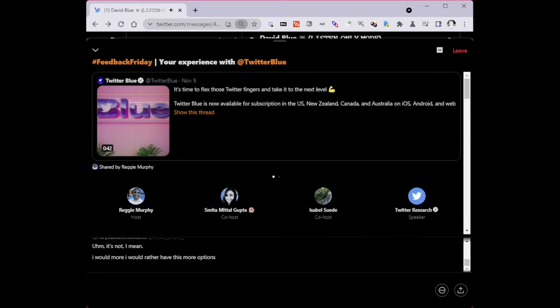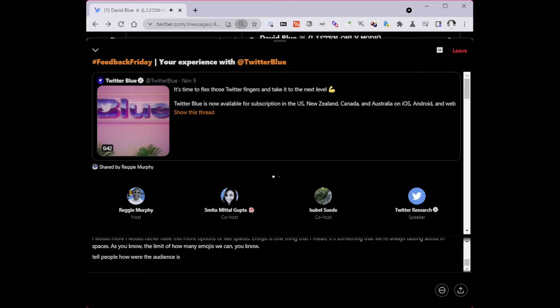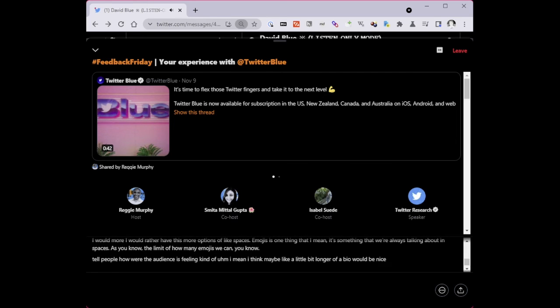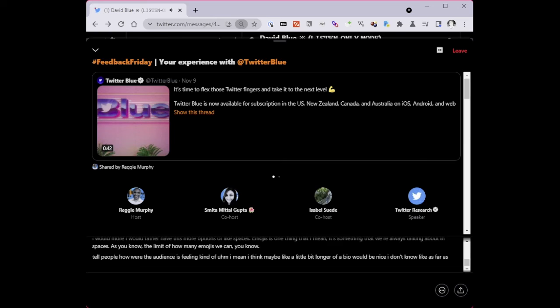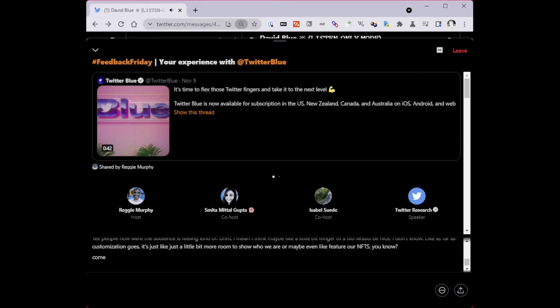I would rather have just more options of, like, spaces. Emojis is one thing we're always talking about in spaces, the limit of how many emojis we can use to tell people how the audience is feeling. I think maybe a little bit longer of a bio would be nice. As far as customization goes, just a little bit more room to show who we are, or maybe even feature our NFTs.